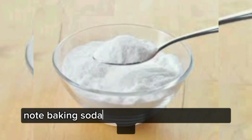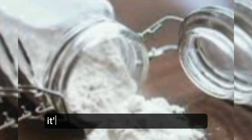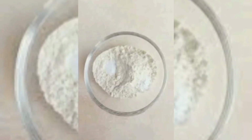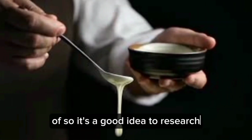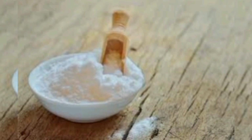Note: baking soda is not suitable for lowering pH, making something more acidic. It's only effective for raising the pH of acidic substances. Remember that the exact process may vary depending on the substance you're trying to adjust the pH of, so it's a good idea to research and follow specific guidelines for your particular situation.